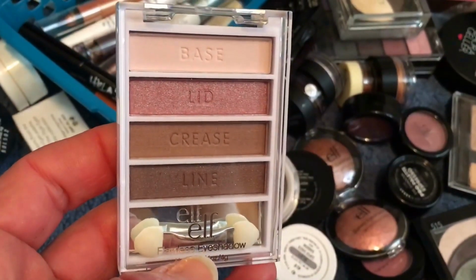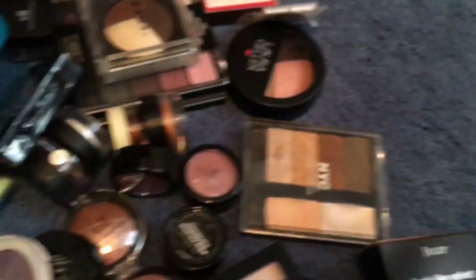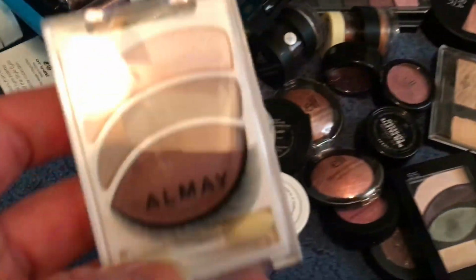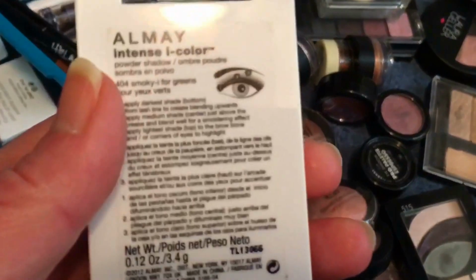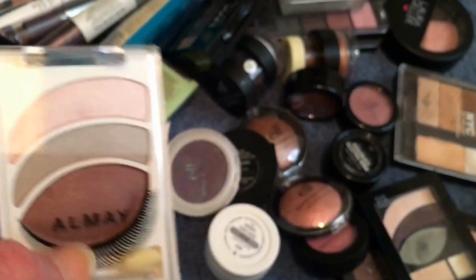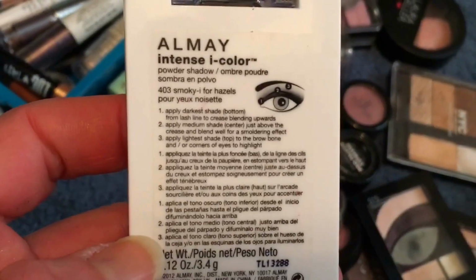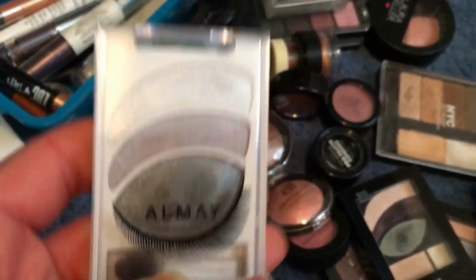Here is an e.l.f. shadow in Blushing Beauty. I'm going to get rid of it. Here's an Almay in like the purple shades, and it's called Smoky for Greens. And I do have green eyes, so I'll keep that one. Here's another Almay in Smoky for Hazels, and I don't really like these colors, so I'm going to get rid of those.